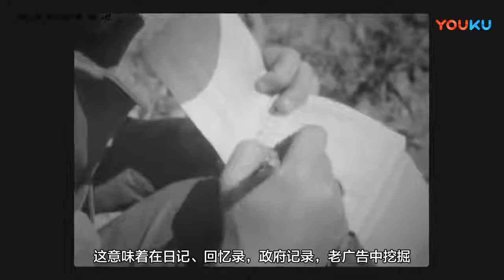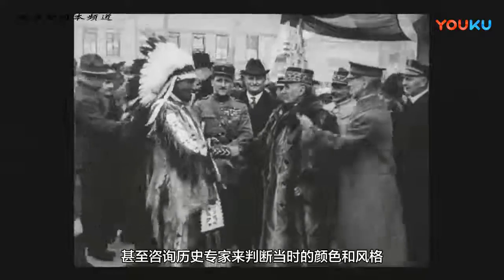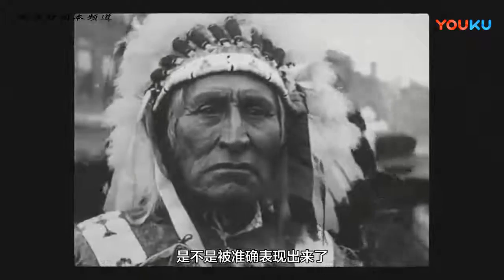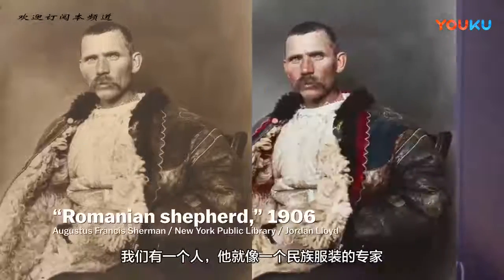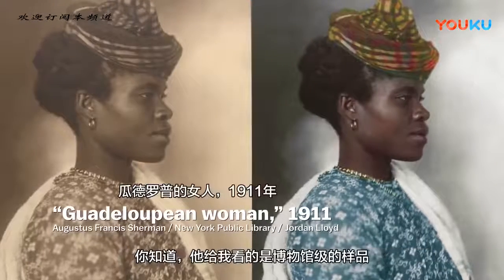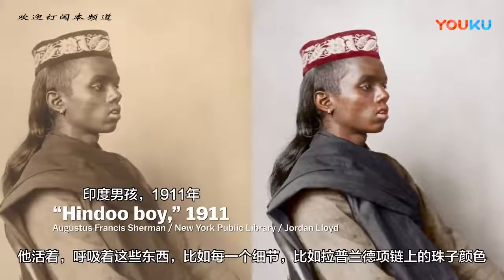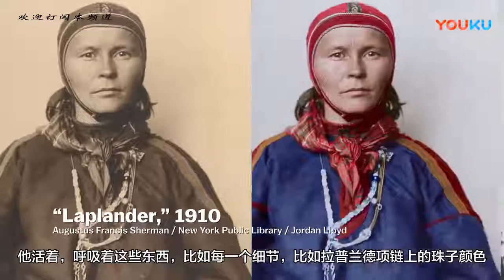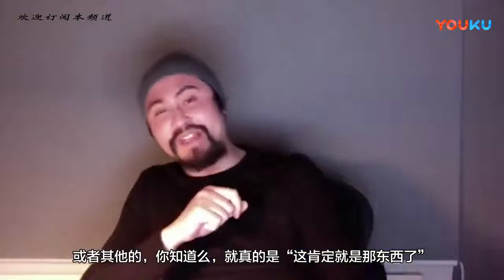It means digging through diaries and memoirs, government records, old advertisements, and even consulting historical experts to be sure that the colors and styles of the time are faithfully represented. A good colorizer has a good network of people to call on. We had one guy, he's like a specialist in ethnographic dress. He was showing me museum-grade samples, and he lives and breathes this stuff, so every single little detail, like the color of beads on a Laplander necklace or something, really has got to be the exact thing.